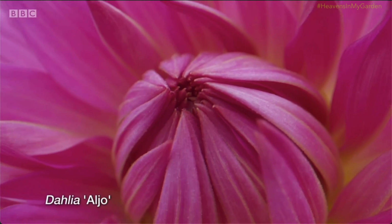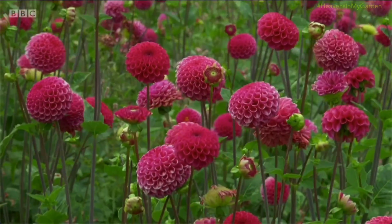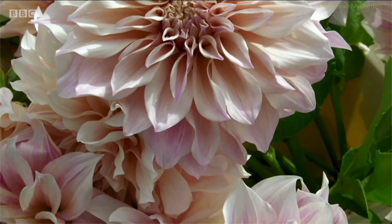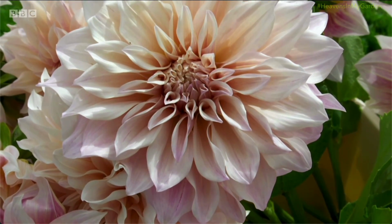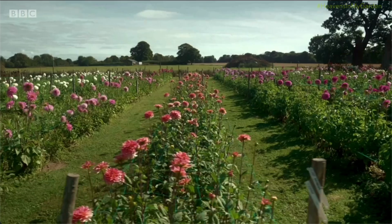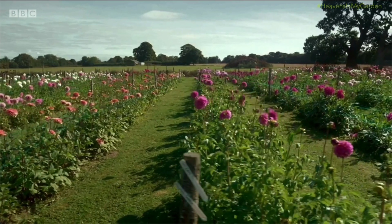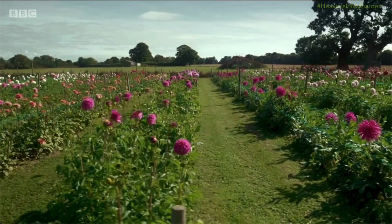They range from the pom-poms that are about 20 centimetres in diameter up to the giant decoratives, which will be 30 centimetres plus. So very big flowers. They're incredibly versatile plants for the garden.